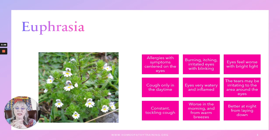There may be a constant tickling cough. And the time aggravation may be that the allergies are worse in the morning or worse from warm breezes, and may feel better. The allergies may improve at night or when lying down at night. So this is a good remedy to keep in mind, especially when the symptoms are focused in the eyes with a lot of irritation of the eyes.